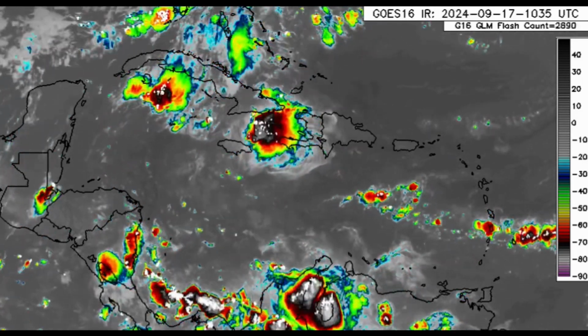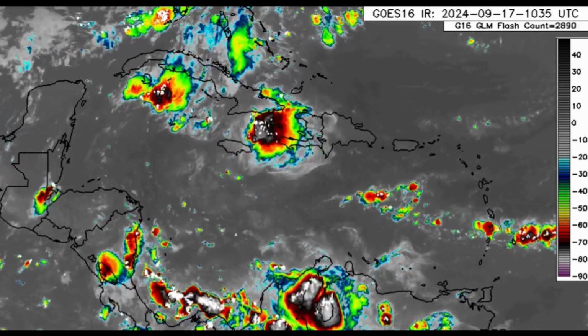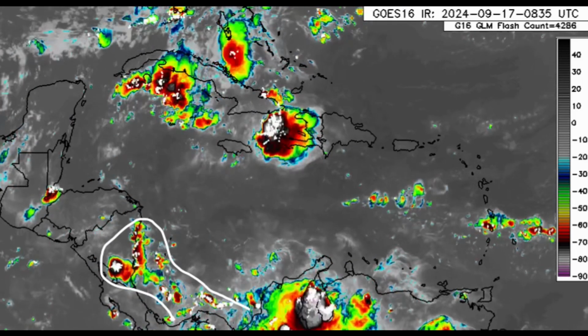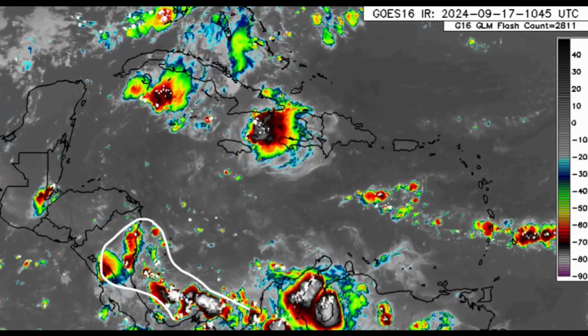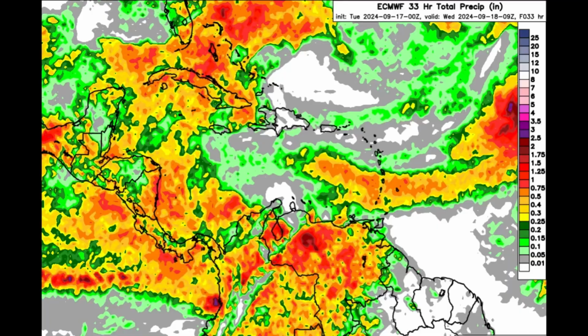And then it's active in parts of northern South America, as well as southern Central America, especially just offshore Panama, Costa Rica, and in parts of Nicaragua. So we're going to be looking at the rainfall forecast. As we switch to it right now, we can see all of these colorful shadings around. More color indicates more rain expected.